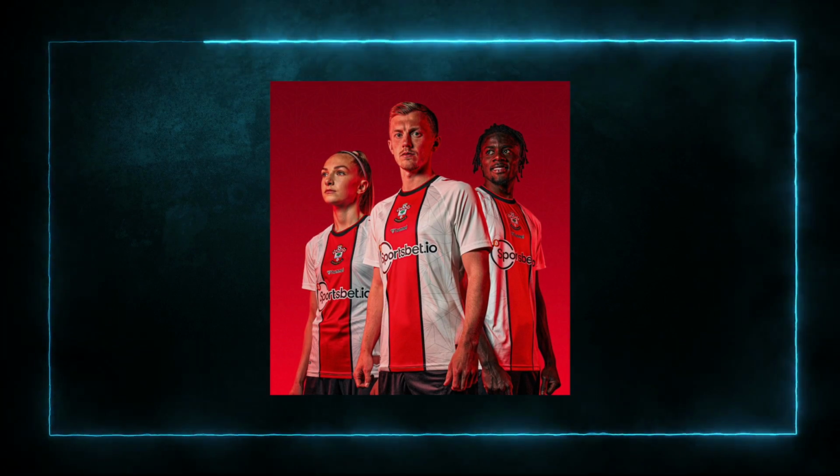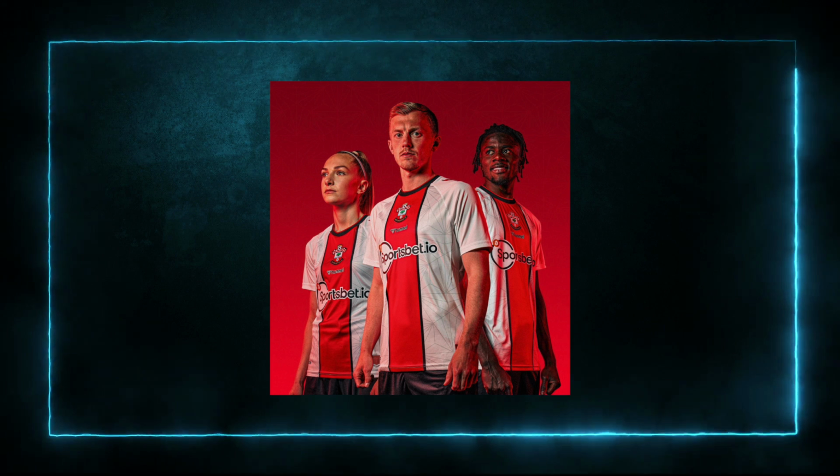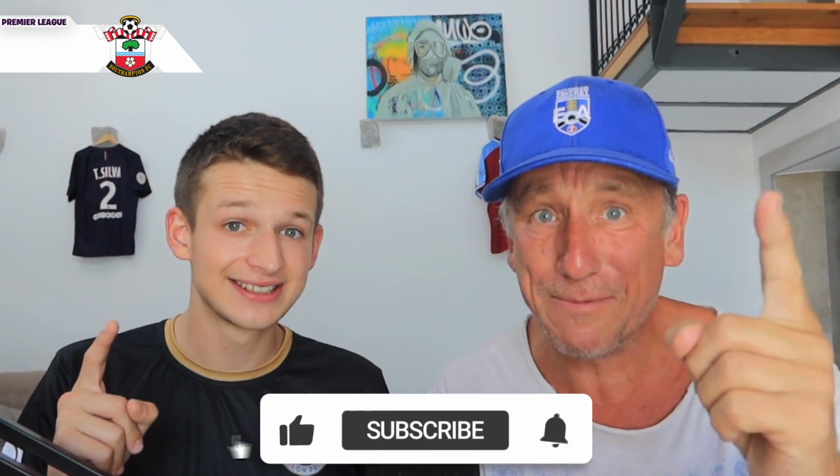Southampton now, they've gone for a big red stripe up the front with the club badge in the centre. You've got the white, and on the white view, you've got the pattern represents St Mary's Stadium and the stanchions. And in the middle, you've got this sportsbet.io logo. Yeah. Have you seen that anywhere before? I have, because they're also the owners of the Estonia cricket team. They are the owners of the Estonia cricket team, our friends.